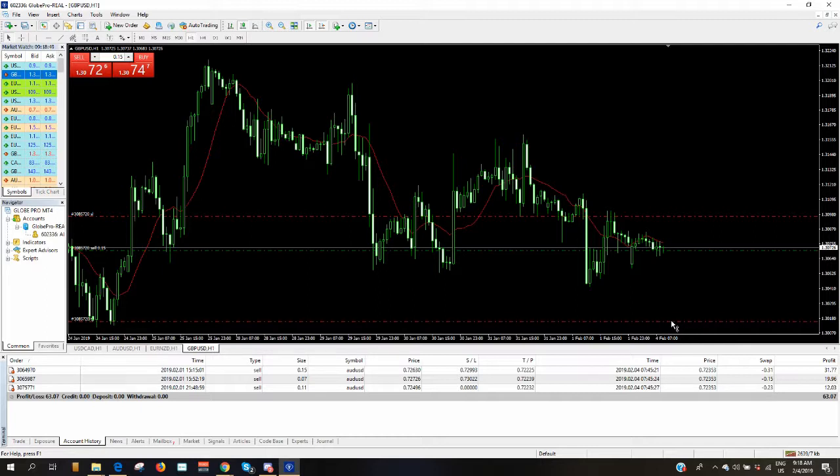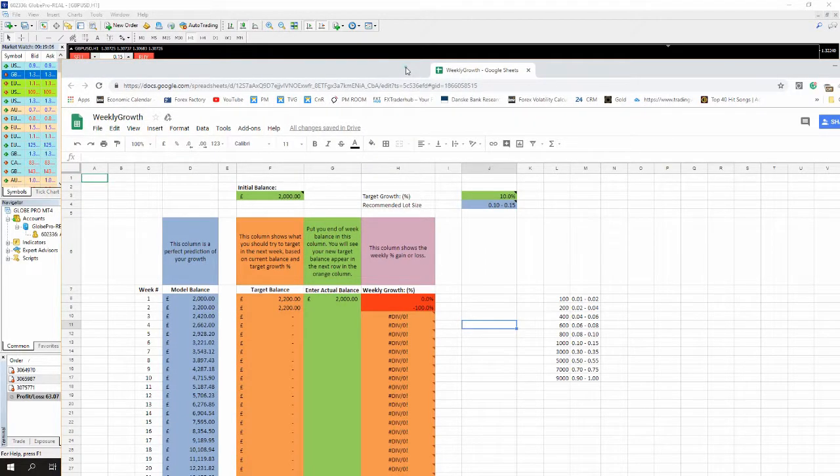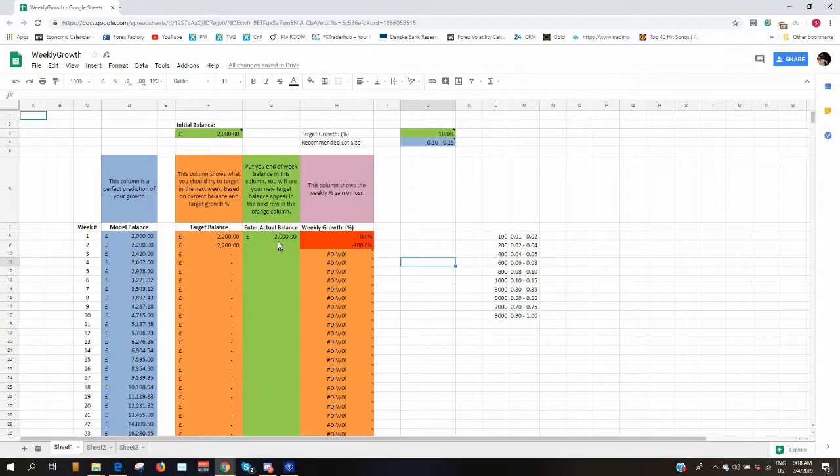Now, Brian, a community member of the PipsMatter community, who's a very smart guy, has created a really cool sheet, which kind of explains exactly what needs to be done. And here it is. Let me just share this with you. There it is. You can see that you just set in the initial balance, and then you update the weekly, and it's going to tell you what you need to do. Most importantly, as your balance grows, so does your recommended lot size. So this is a really cool structure that has helped out, and everybody's going to get that in the community.